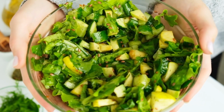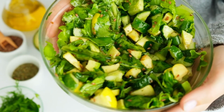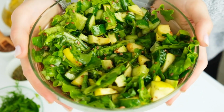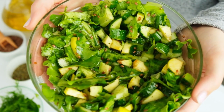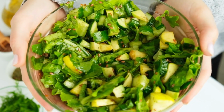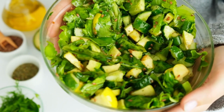Today, we're exploring the world of ladyfingers, also known as okra. And let me tell you, there's so much more to this humble vegetable than you may think. Whether you love it in your stews or grilled, the benefits of okra are truly incredible. Stick around as we dive into the 5 health benefits of ladyfingers that you need to know.